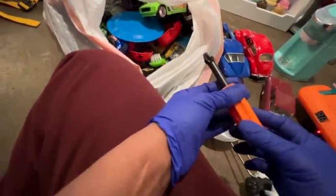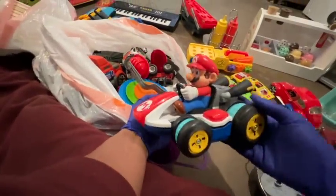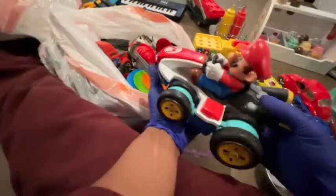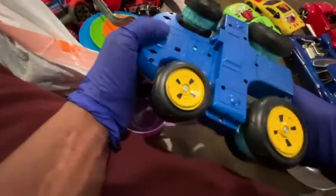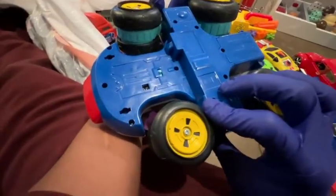And then we have some pots and pans. Oh, here's the little screwdriver, you guys, for that little toy right here. So it goes right there. Yeah. Look, you guys, we have more little cars. Look at that. A Super Mario Brothers little toy. Oh my gosh. Isn't that cool? Wow. Don't touch it. That is pretty cool.